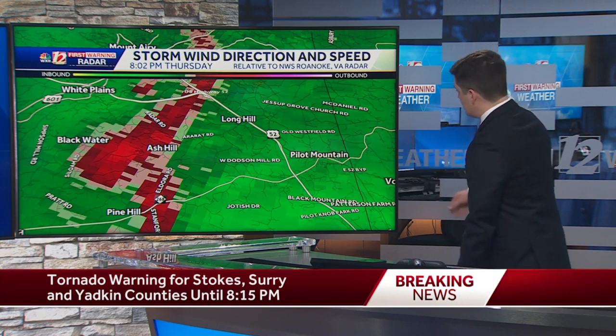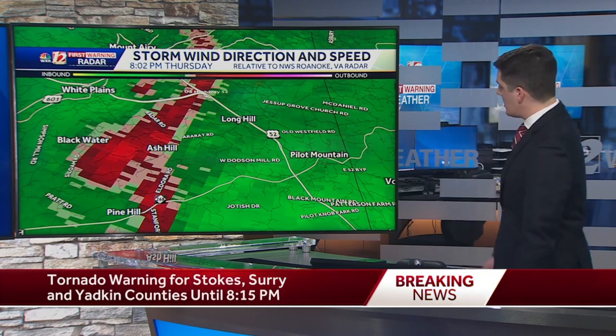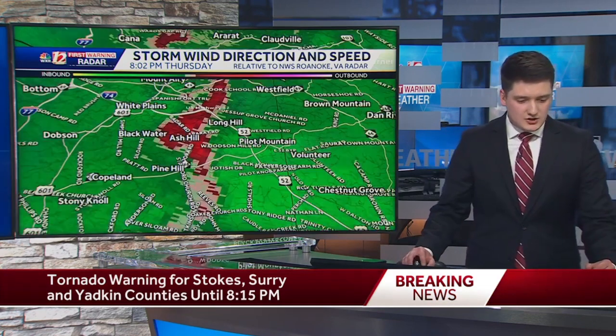So you need to be in your tornado safe place from Pilot Mountain up 52 toward Long Hill, Ararat, Ash Hill, Pine Hill, and along 268 as well. This is where we're watching. New scan just came in. Let's take a look at how things look on the radar. This is moving toward Long Hill, Blackwater, and Ararat right now. Those are the main locations that we're concerned about.